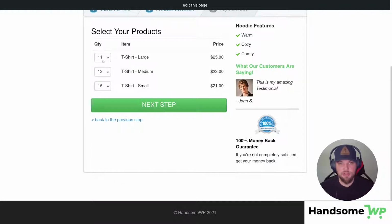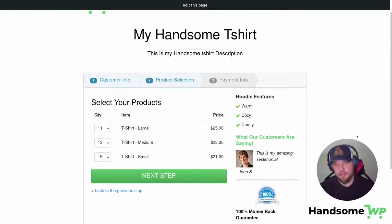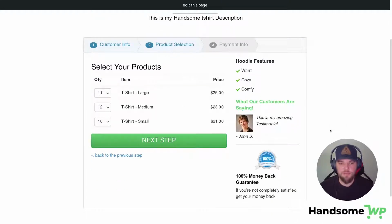So here's my 3 shirt sizes. I can select a quantity of whatever ones I want. A great use case for this would be if you were wholesaling a product to your members, say you have a membership site and your members can buy wholesale because they pay you an annual fee or something like that.